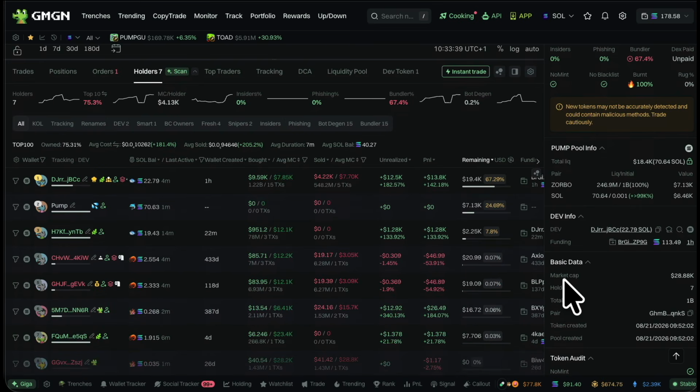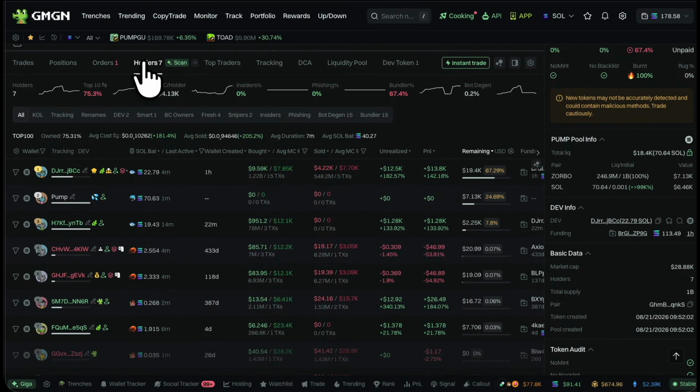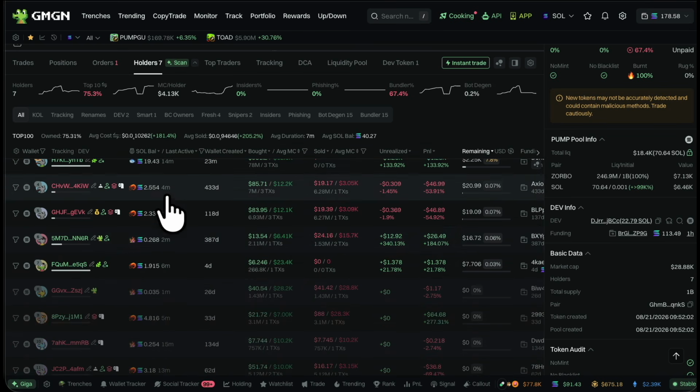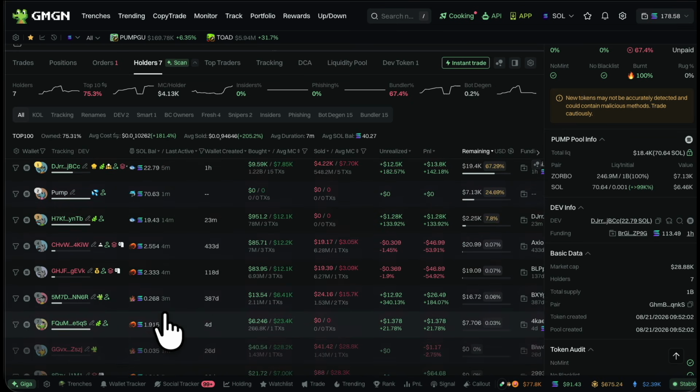Next one, scroll down and have a look at the holders. So click on the holders tab here and then have a look at the holders. If a lot of the top holders have similar size wallets that all contain nearly nothing, just 0.2 SOL, 2 SOL, 1 SOL, stuff like that, that's usually more of a sign that it's going to be a scam coin.